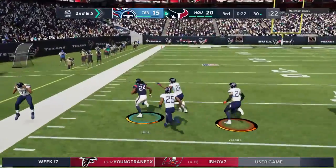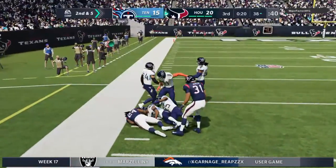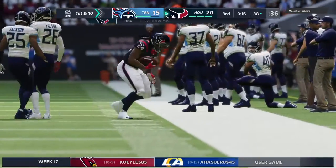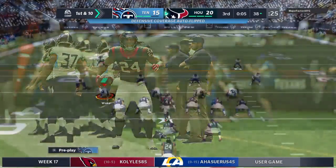Again, it's Hunt. And he will finally be taken down at the Titans' 38-yard line. He's able to rip off 32 on that one. It's a first down.